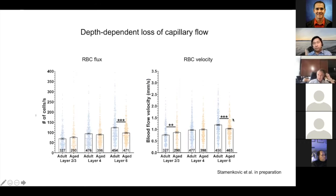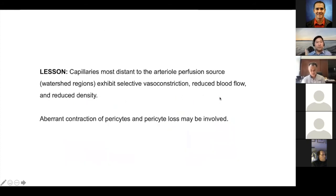And in this case, with the red blood cell velocity, we actually saw an increase in blood flow, which has been reported by some groups doing similar types of imaging, where they said aging is associated with increased blood flow. Well, that's not the case. What we think is probably happening is that there's a redistribution of blood, an impedance of blood flow in deep layers, and therefore blood has to exit through upper layers of cortex. So it's very important to be able to image through the entire depth of the cortex, and hopefully even deeper, to really understand what's going on with natural age-related vascular phenomena.